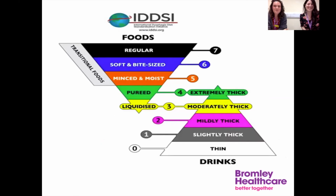Okay, so let's have a chat about IDDSI. So this is the international framework that was introduced a couple of years ago to make sure we're all doing the same across the world. So if you have a child that emigrates over from America to your school, we will know from their guidelines exactly what they need to be having, because we're all doing the same thing now.